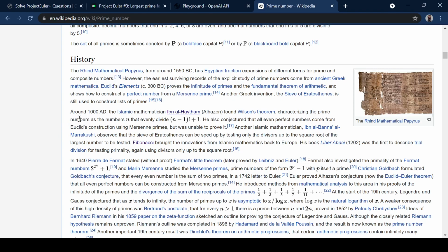Another thing I thought was really interesting is that in 1000 AD, Ibn al-Haytham found Wilson's theorem, which is slightly odd, that it's called Wilson's theorem and not Ibn al-Haytham's theorem. It characterizes the prime numbers as the numbers n that evenly divide (n minus 1) factorial plus 1, which is really interesting. And another one, Ibn al-Banna al-Marrakushi, not sure if I pronounced that correctly, observed the sieve of Eratosthenes can be sped up by testing only the divisors up to the square root of the largest number to be tested.